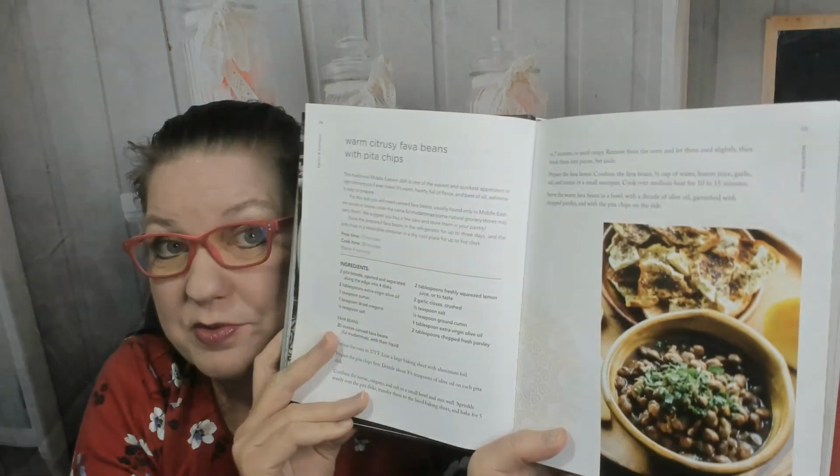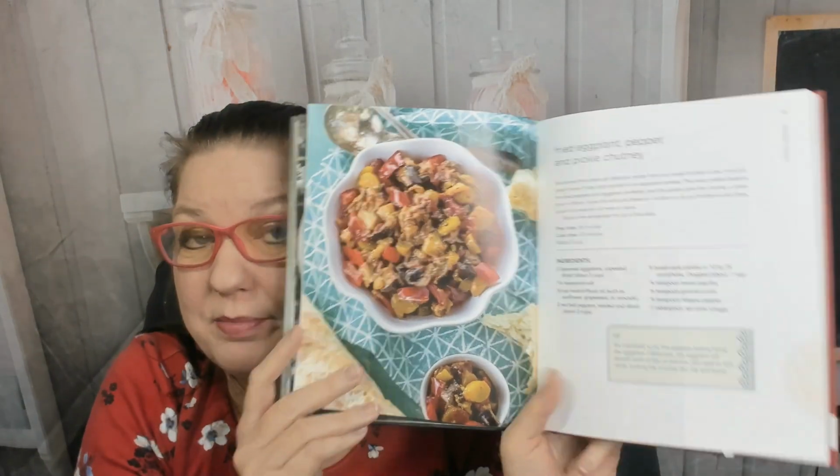So we have creamy hummus with pine nuts and sumac, if you need to make your hummus at home. 5-minute hummus. Yeah, but then there's the cleanup of my food processor. Deconstructed hummus. Cute, clever. Tangy roasted carrot hummus. Wouldn't be my favorite. Velvety white bean and beet dip with pine nuts. Warm citrusy fava beans with pita chips. Looks good. Fried eggplant, pepper, and pickled chutney.